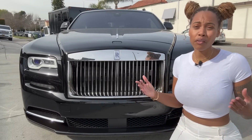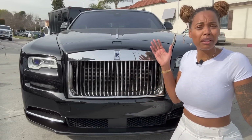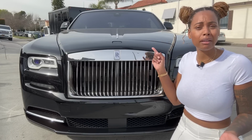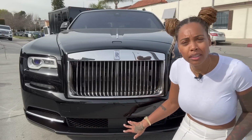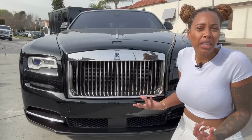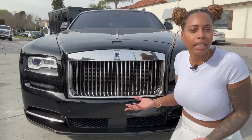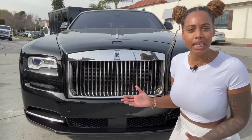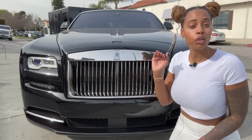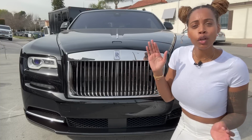The hood is very large. This is probably one of the biggest ones I've seen, but you know, we gotta hide that V12 engine underneath that. Also below here, we find black vents. I really think it helps to make the car a little more sporty, a little more aggressive, a little more sexy. Of course, I cannot talk about this car without talking about the Spirit of Ecstasy that it's supposed to be here, but right now it's inside, so I'll show you later. You can put it up, put it in, put it up, put it in. You do whatever you want.